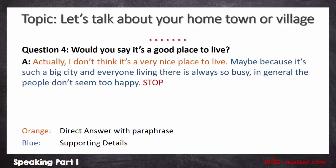And finally, question number 4. Would you say it's a good place to live? Actually, I don't think it's a very nice place to live. Maybe because it's such a big city and everyone living there is always so busy. In general, the people don't seem too happy. This is a very interesting answer because it's different than the other 3. In this answer, I'm actually disagreeing. And it's perfectly fine to disagree. If you disagree, say whatever you think is the easiest, most direct answer for you.